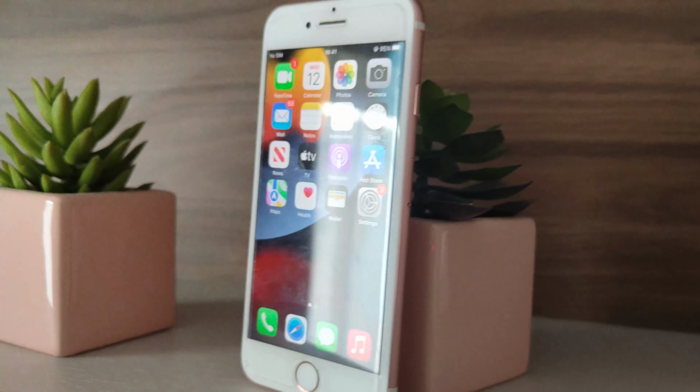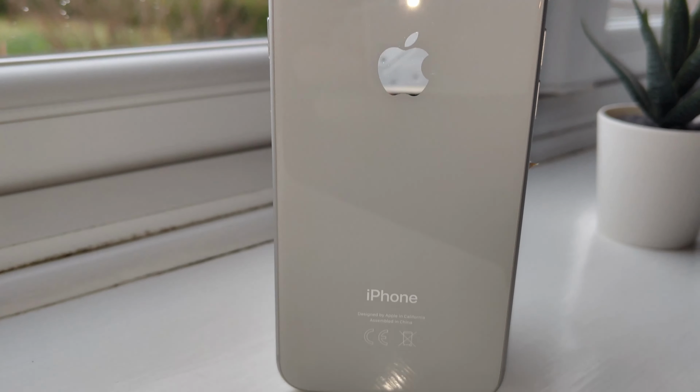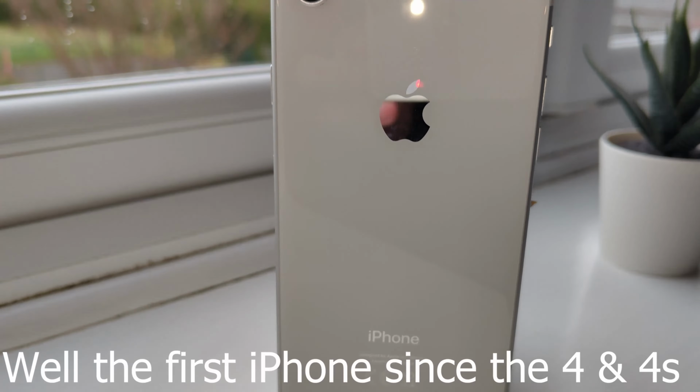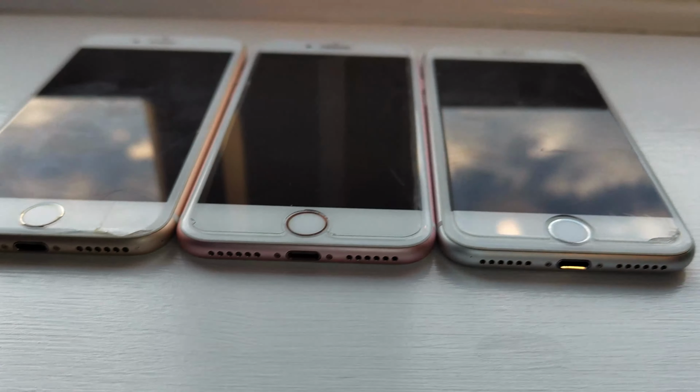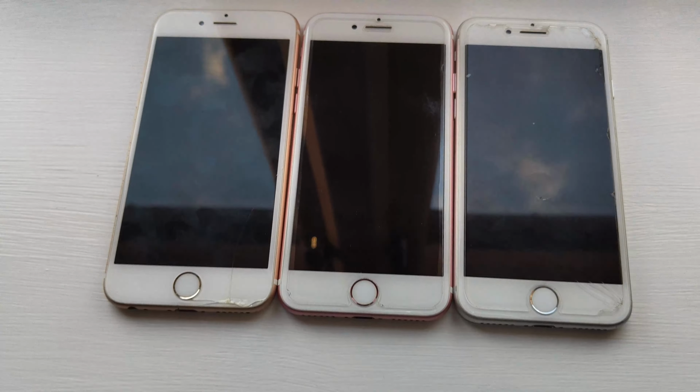So the iPhone 8 has quite a classic look with its aluminum and glass body. This was the first iPhone to have a glass back and it is also the first iPhone to introduce wireless charging. This phone's design is pretty much identical to the iPhone 7 except for the fact that it has the glass back instead of the aluminum back. If you ignore the back and just look at the front, this phone looks identical to an iPhone 6, as they've kept the same design.